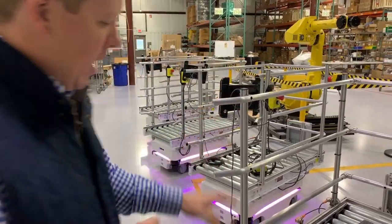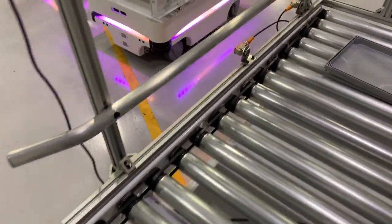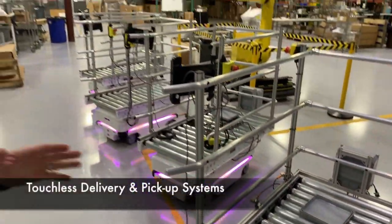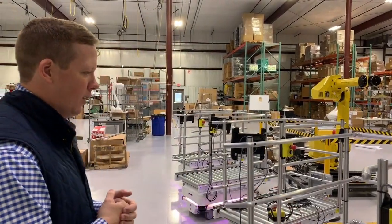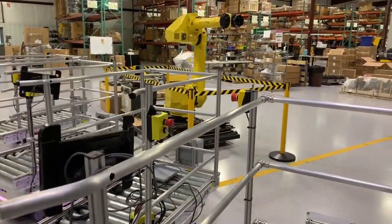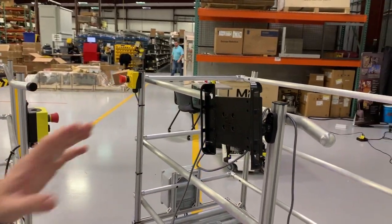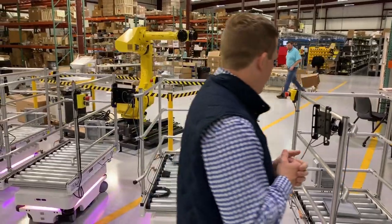You've got powered rollers on top of these robots, so basically as they approach their drop-off location, it's a touchless delivery. There's no human interaction needed either on the pickup or the drop-off of goods. Dual e-stops here. You can see one on the front left and one on the back right. You've also got an iPad mount on each one of these, so the operator basically can interact with the robot just on a simple dashboard user interface.